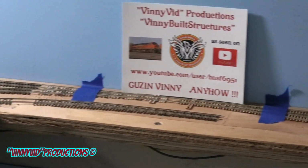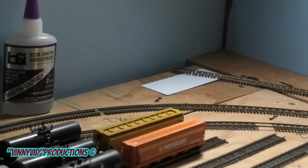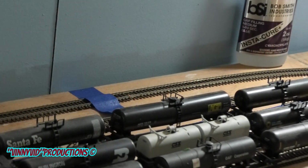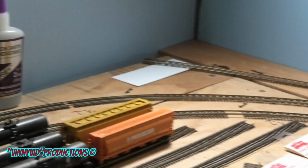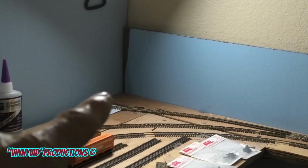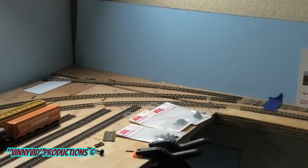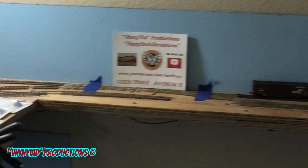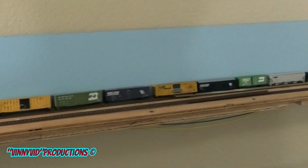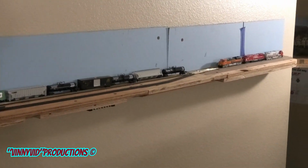And then the back track, like I mentioned earlier, will be the one that will be going through Williams. I also am going to represent the eastbound transcon by going back that way, and I'll put scenery in front of it and back of it so it looks like it just disappears back there. Anyhow, the next step for me to do in this section of the layout is to do wiring. Yay! My favorite thing. Anyhow, stay tuned and we'll get back to it in a minute.